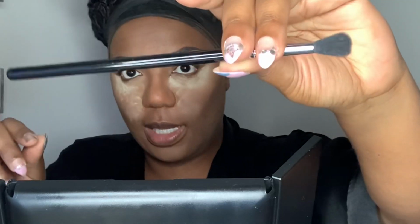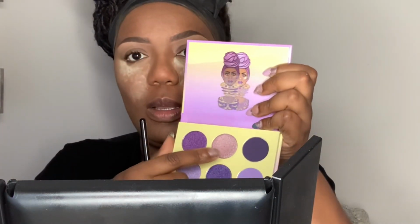Okay, so I need a fluffy brush. I'm gonna use this, which is a tapered blending brush, the E40 from Sigma. Looks like that. And I'm gonna do a wash of color over the eye with this one.